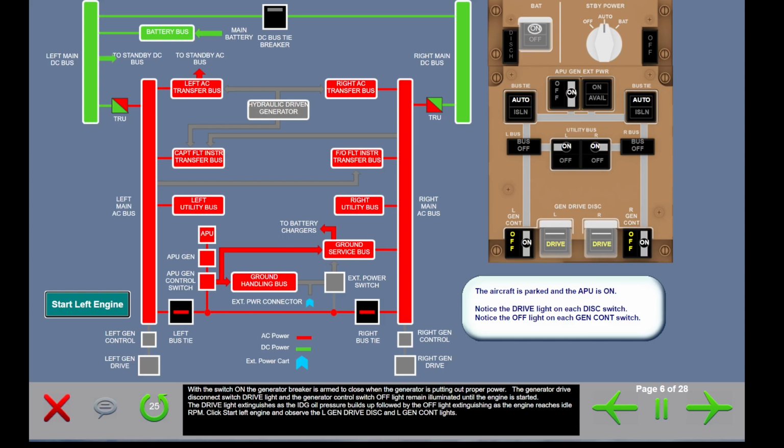The generator drive disconnect switch drive light and the generator control switch off light remain illuminated until the engine is started. The drive light extinguishes as the IDG oil pressure builds up, followed by the off light extinguishing as the engine reaches idle RPM. Click Start Left Engine and observe the left generator drive disconnect and left generator control lights.